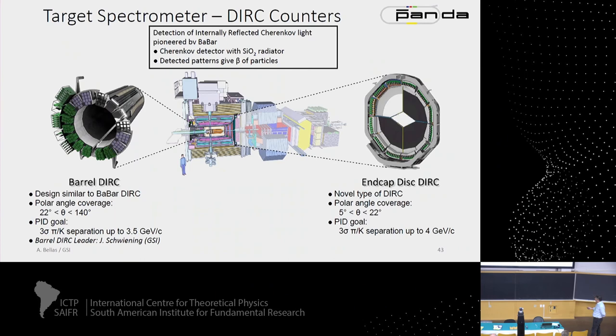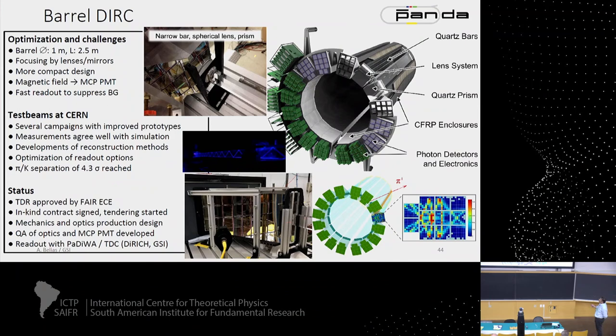For the forward region. So the barrel DIRC, you have a few pictures. There were quite a few optimization challenges from the BaBar design. Now here, the dimensions, 1 meter diameter and 2.5 meters length. So the use of quartz bars along the barrel here, and then you have a lens system to focus, if you like, the Cherenkov light onto a quartz prism, which expands the Cherenkov photons onto a detection plane where the photons are then detected and electrical signals are being produced.